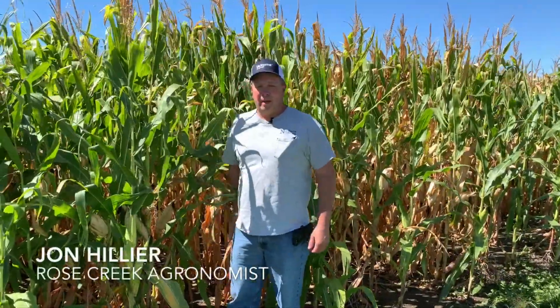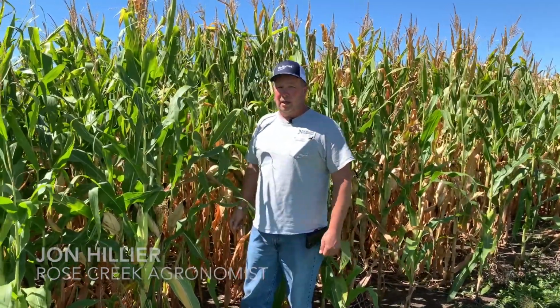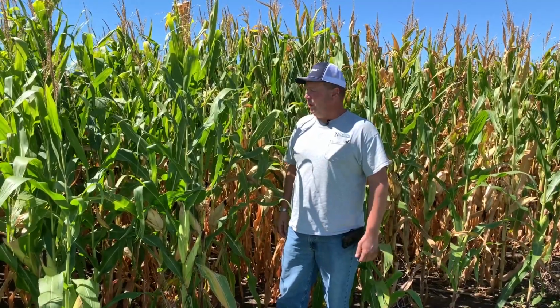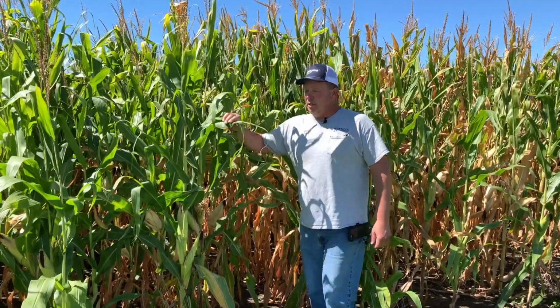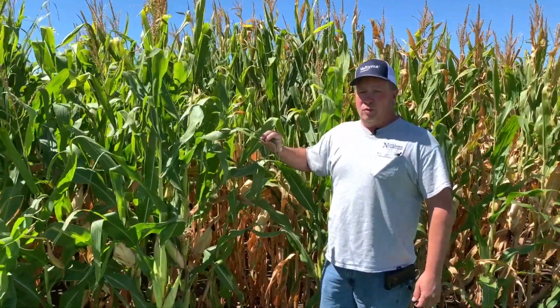A lot of storm damage through the area this year. Right here in this spot in our plot, I think you can see kind of a brief recap of the 2020 growing season. As you look at some of these leaves, you'll see definitely hail damage, wind damage.